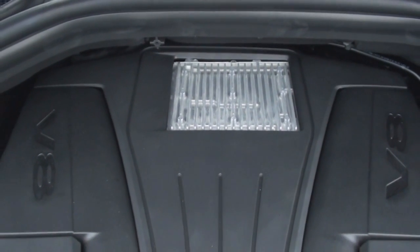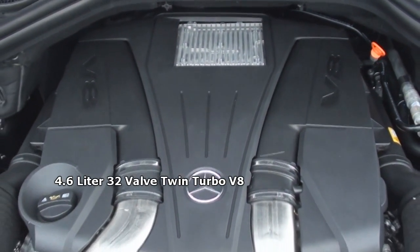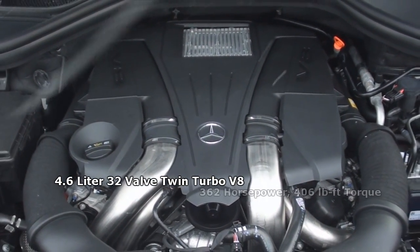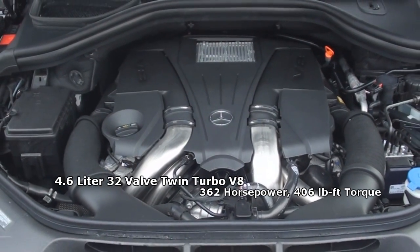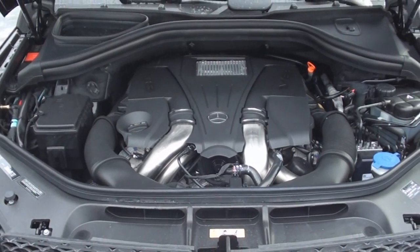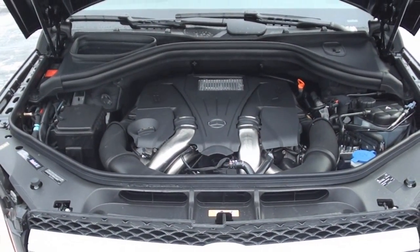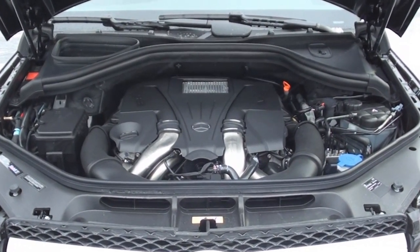The GL450 is powered by a 4.6-liter, 32-valve, twin-turbo direct injection V8 that produces 362 horsepower and 406 pound-feet of torque. It makes an EPA estimated 14 miles per gallon in the city and 19 miles per gallon on the highway. The GL450 also comes equipped with a 26.4-gallon fuel tank.